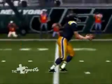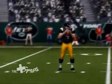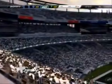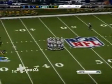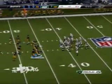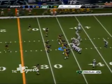A turnover on downs. Rex is not happy. That ball should have been caught. Here it is again. That was right in the hands of the receiver, but he completely dropped the ball. So the Colts have it at the Titans' 35-yard line. Good field position for Indianapolis.